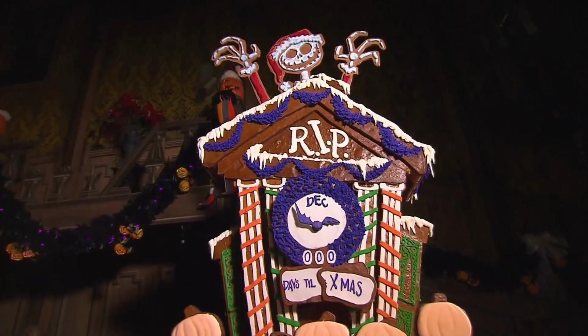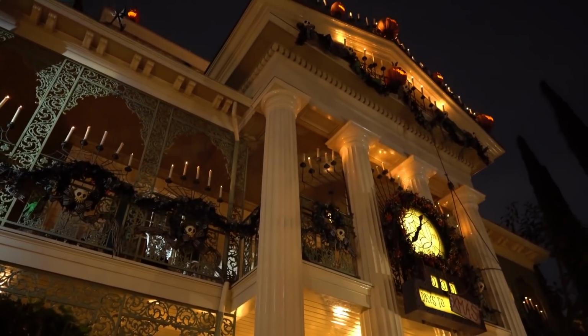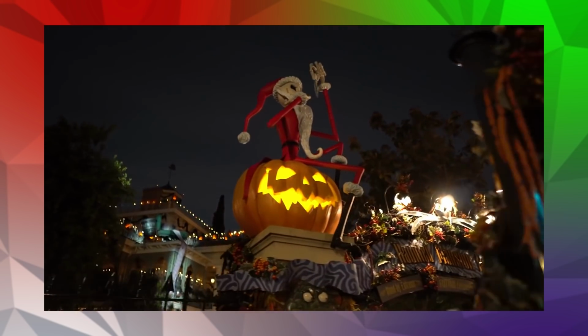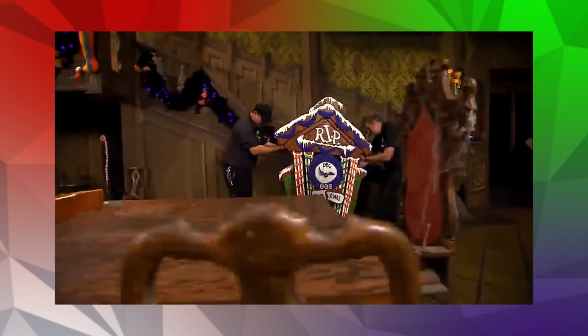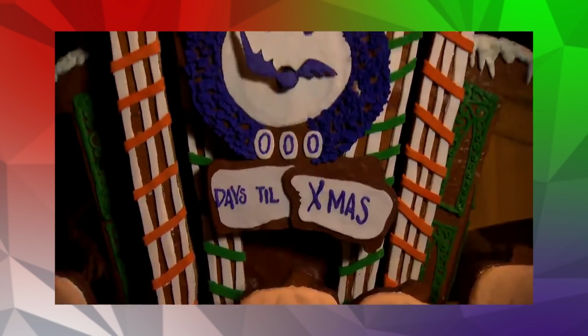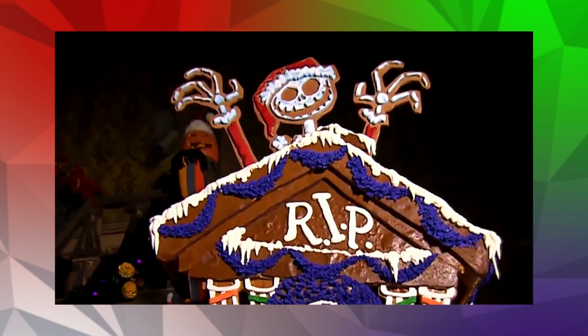2010's Gingerbread House took us back outside of the attraction, back out to the front gate of the Haunted Mansion Holiday Overlay, including the big iconic calendar that's always running outside of the attraction, and the spooky Jack hanging outside of the ride. Now, what's cool about this one is it's not necessarily a Jack in the Box in a traditional sense with the spring-loaded head like we saw a few gingerbread houses earlier, but this Jack did pop up and down behind the house, making a fun little animated moment.